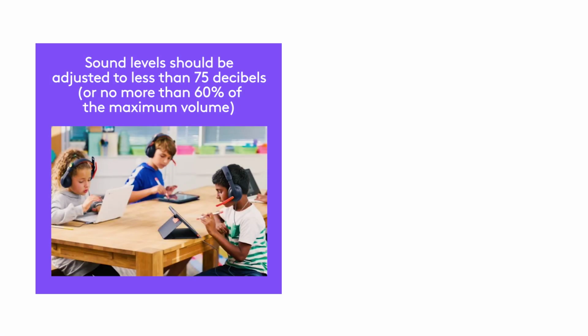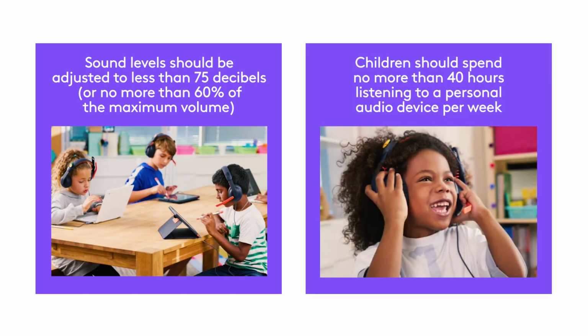No matter which headset you choose to use, sound levels should be adjusted to less than 75 decibels or no more than 60% of the maximum volume. The World Health Organization recommends children spend no more than 40 hours listening to a personal audio device per week. That's less than 6 hours a day, including listening done both in and outside of school.